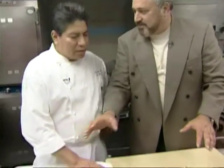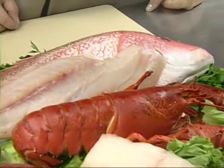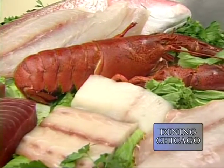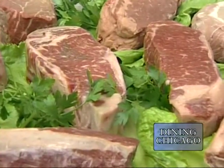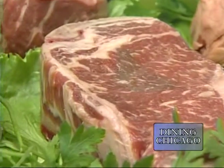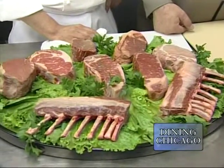So we're now back in the kitchen at Rosewood with Chef Tino. Tino, tell me what we've got here. Here we have some fresh fish from all over the world: some red snapper from Florida, ahi tuna from Hawaii, Maine lobster, and halibut from Alaska. All the fish is fresh daily. Tell me about your meats. Here we have all of our prime steaks. We have a 16-ounce New York prime strip steak, a Kansas City steak, which is a 22-ounce boneless ribeye steak, and also a bone-in 16-ounce fillet.